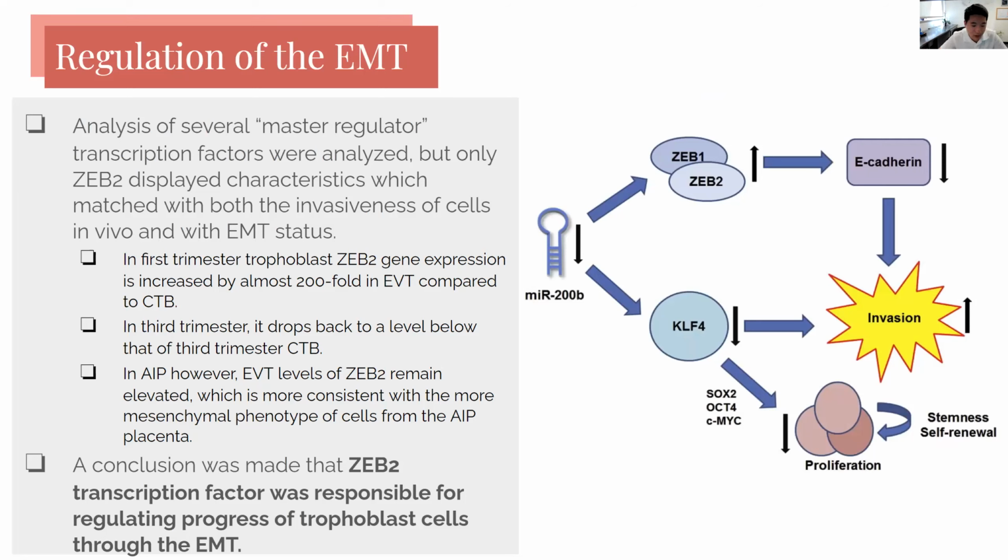After analyzing multiple EMT master regulator transcription factors, results showed that only the ZEB2 gene, which is zinc finger E-box binding protein 2, displayed characteristics which match both the invasiveness of cells in vivo and EMT status. ZEB2 genes provide instructions for making a protein that plays a critical role in the formation of many organs and tissues before birth. The following three pieces of data are essential in the derivation of the conclusion.